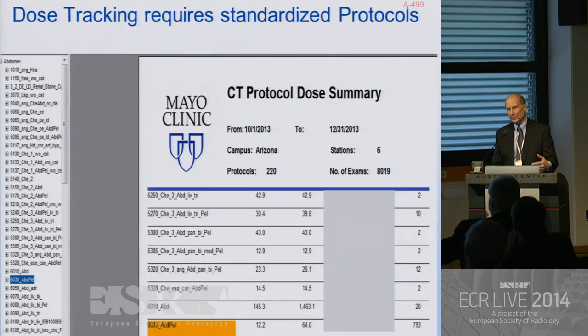So when that exam is picked, we know that it's on the scanner, and then we can put this into our tracking system. This is our report, and this is our listing of our various abdominal protocols. Each one has a number, and if I click on 6030, that's a routine abdomen pelvis. In this date range, I know that we did 793 patients, and the average dose among that group of patients was 12.2 milligram. We did have one patient that received a high value, and if it's over our evaluation level, we can look into that more.